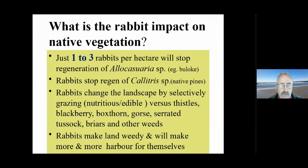The research shows that low numbers of rabbits have an ongoing effect. High numbers of rabbits obviously have a quite devastating and significant effect. Yet low numbers of rabbits, 1 to 3 per hectare, stop quite a significant number of native species. Rabbits preferentially graze allocasuarinas and callitrises, wattles, sometimes even eucalypts. They then have created disturbance for our weeds, and we get into this cycle of native plants not being able to re-establish and weeds becoming very established in those areas.